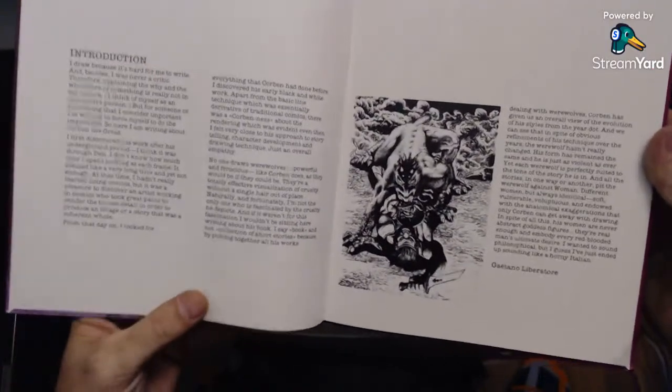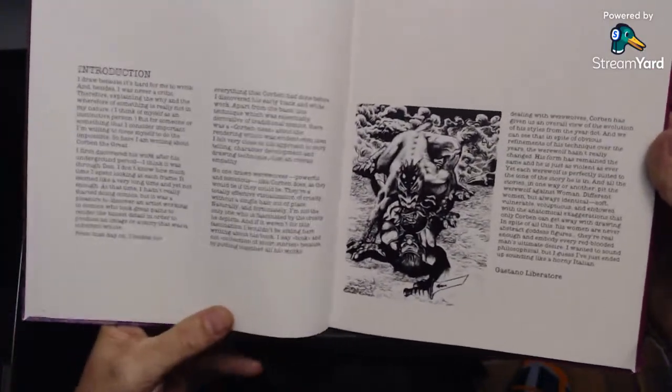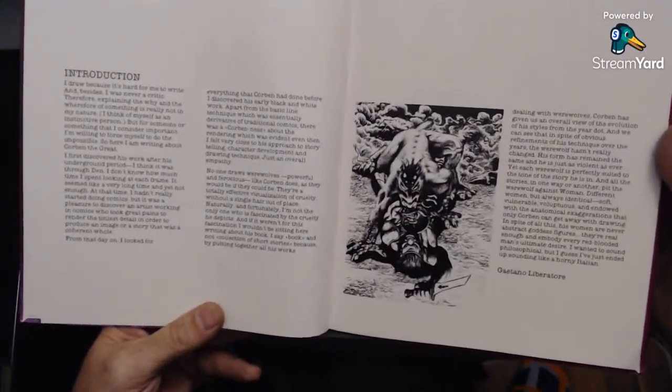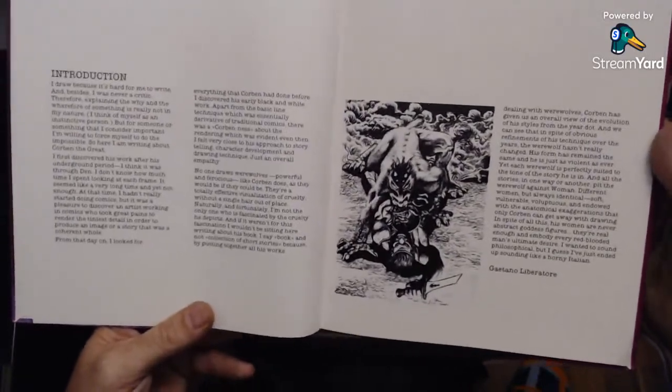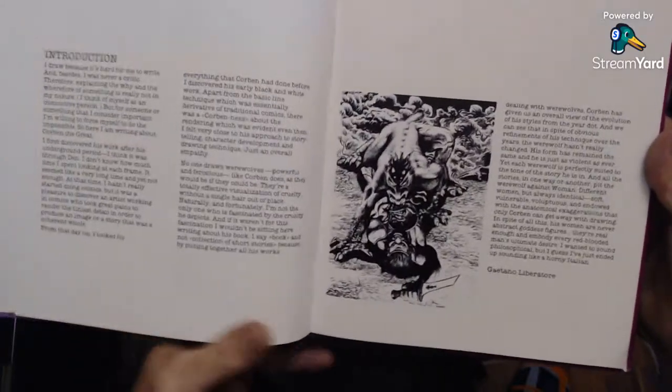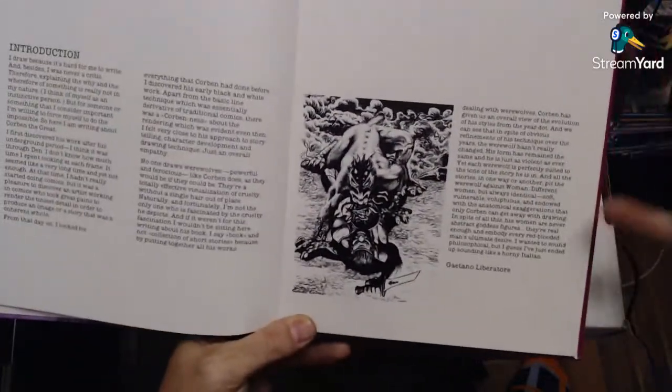Liberator does an introduction here. He is the creator of Ranxerox, I think, that appeared in Heavy Metal magazine and probably Métal Hurlant as well. Really nice introduction that ends pretty comically.